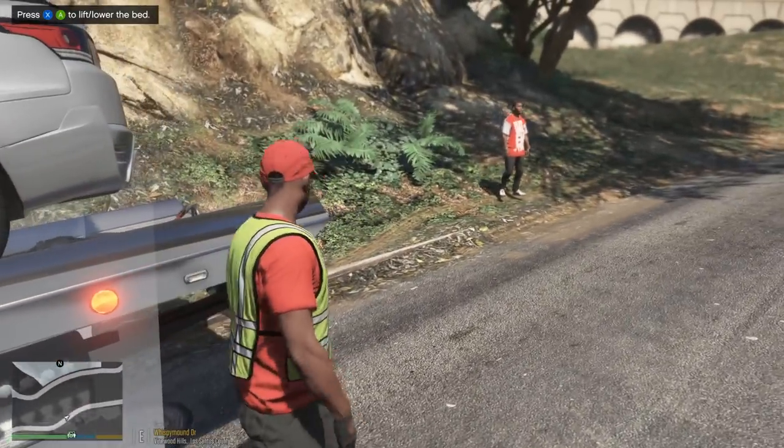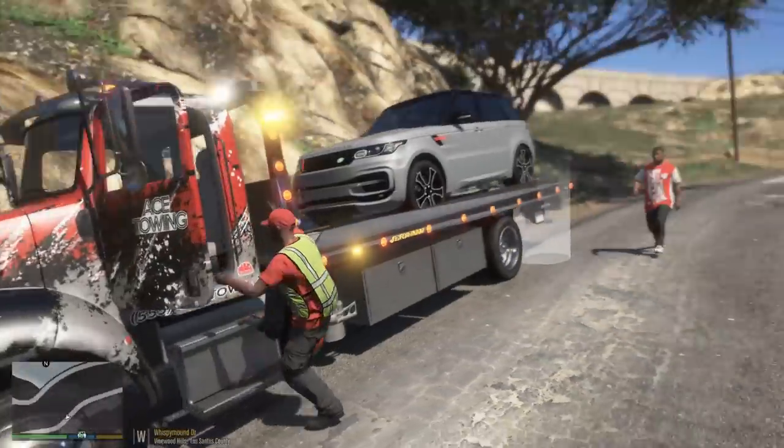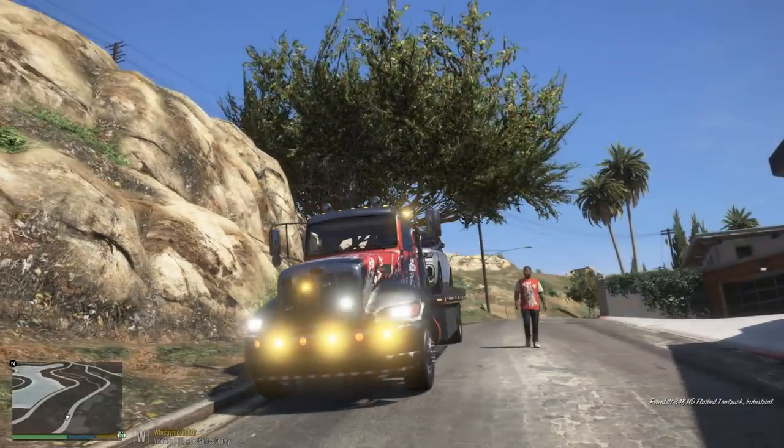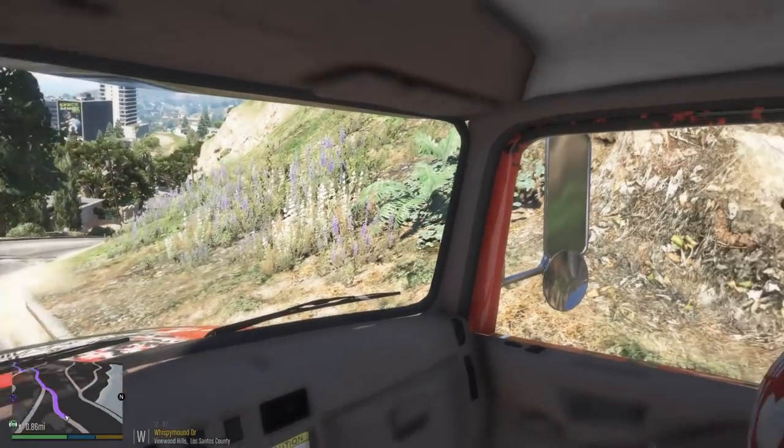Alright, Franklin, I got it tied down. We're ready to go. Alright, we are ready to go, so let's head back towards the shop.